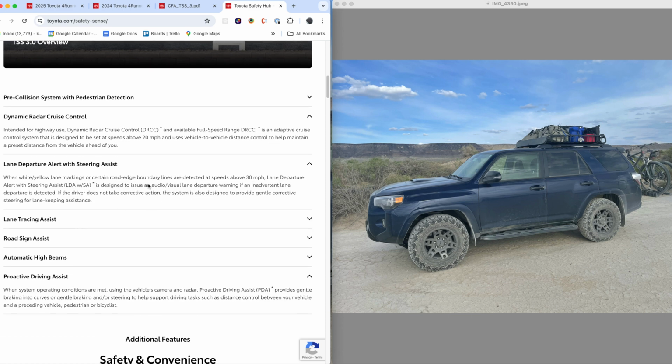I think this is a huge feature. In any driving conditions, if this can help you avoid swerving into the cars next to you, I think that is a great feature with a 5,000 pound vehicle with cargo and bikes and maybe a trailer, whatever. I think that is going to be huge. I've used it in other Toyotas and I like that feature, so that's a welcome addition.